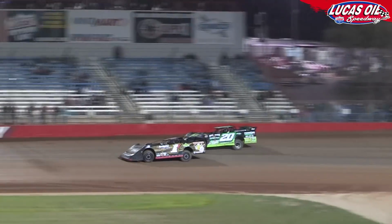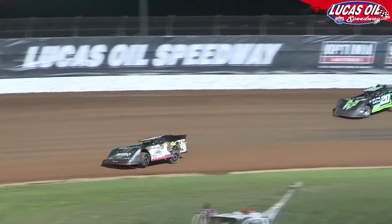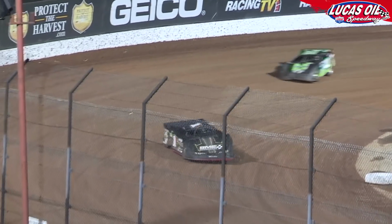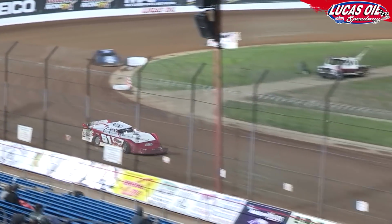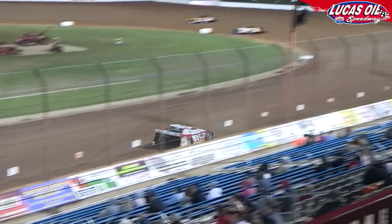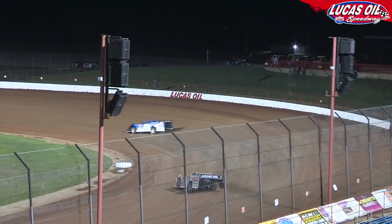They exit turn 4 right now with Richwine slightly ahead of the 99. Has a 2-car length advantage on the low side. The 99 stays tucked right underneath him as Larry Jones tries to peek to the inside. Has to lift as Richwine shuts the door in turn 3. Gets a good run off of turn 4.